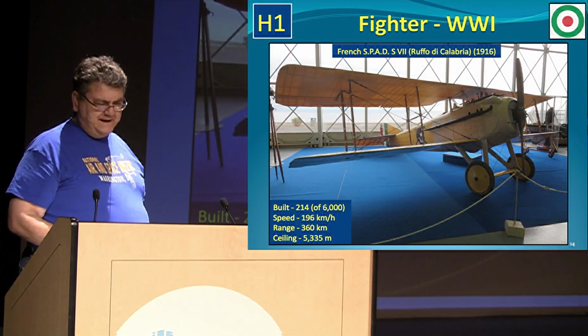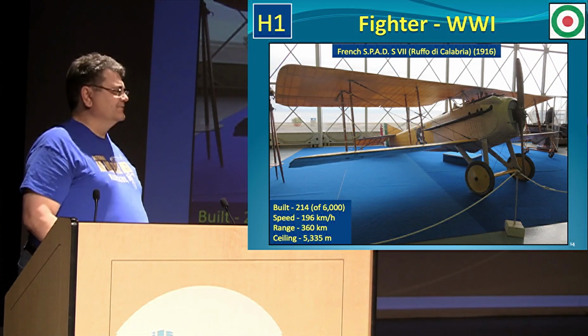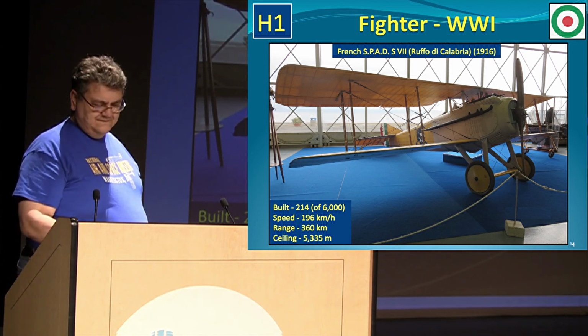Here's another one, a French Spad. I guess I mentioned that, which they adopted and used about 214 of them.